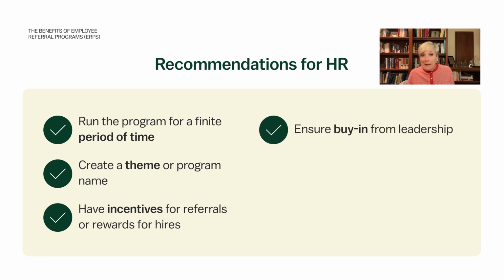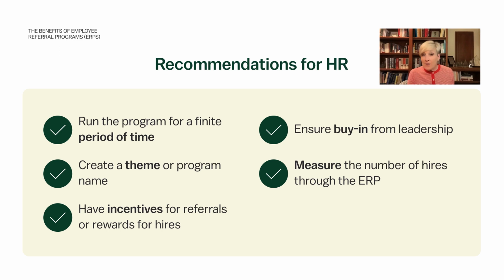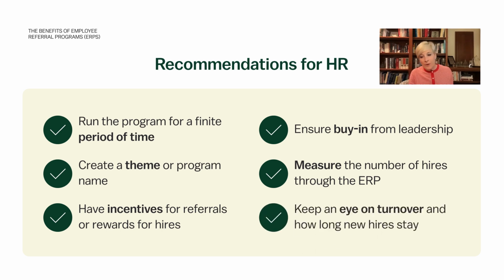You have to have buy-in, that goes without saying, from leadership. And certainly this is a little extra work for the human resources department. It's always, of course, a good idea to be measuring how many hires are coming in through employee referral, and then also keeping your eye on turnover, how long those folks stay in the organization. You've got to have that theme and different incentive programs.